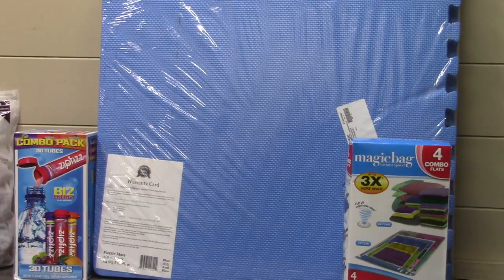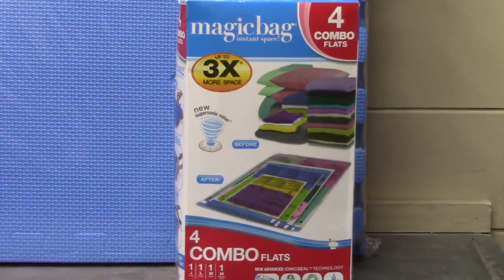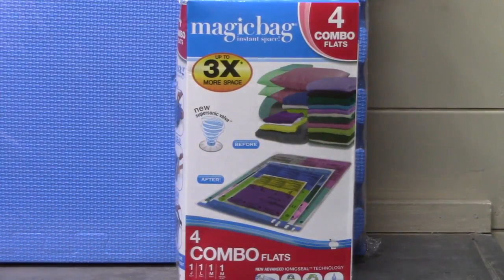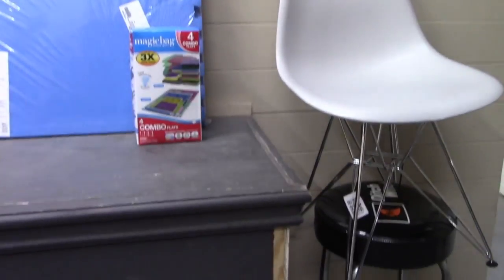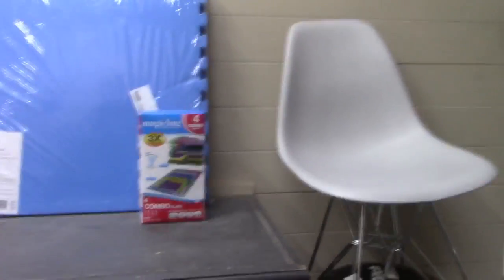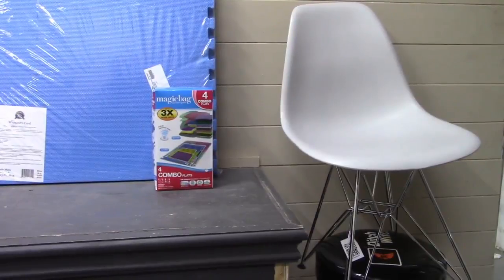It's multi-purpose. Then we have a 4-pack magic bag combo. This is one of those systems that sold some, I think yesterday, some different bags that you put your stuff in and you have a sealing device that will seal them and suck the air out of them. And that saves you a lot of space where you can package stuff up and it keeps it airtight, make it last longer. Then we have an acrylic chair. That reminds me of some of the chairs I had when I was in grade school. We had some kind of like that. I think that's because it was kind of the 70s style and now kind of going back to some of that stuff. It's just a nice little metal and acrylic chair there.